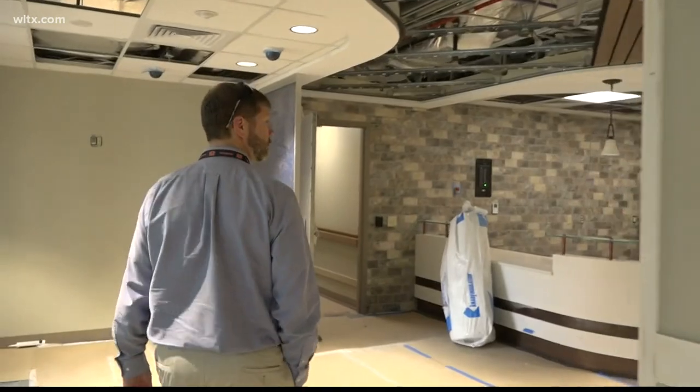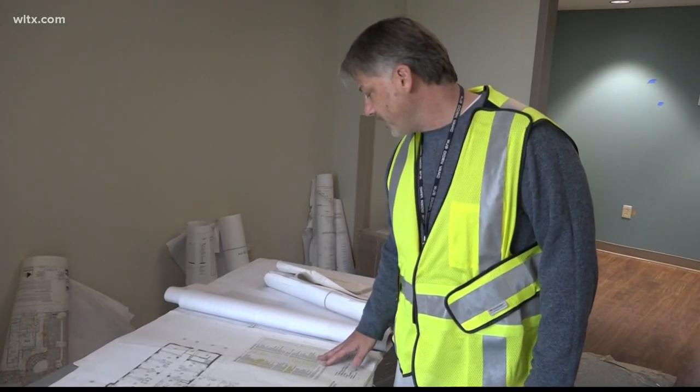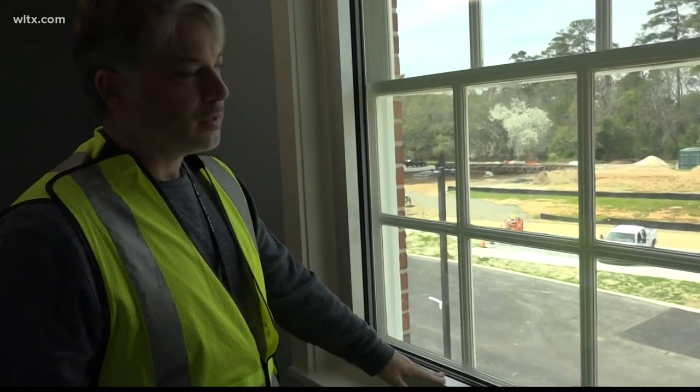You might ask, why all these new buildings? It boils down to serving the local veteran population who rely on the VA for services. In the last 5 years, the Dorn VA Medical Center has added 1,000 new staff members. We will be doubling in size down the road. The future is very bright. We're growing by leaps and bounds every year.